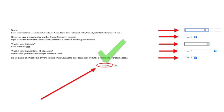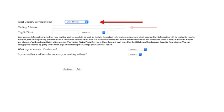Again, this is basic information. Where do you live? Fill out your address. Answer the county of residence, and is your residence address the same as your mailing address? Go ahead and do that. Then click continue.